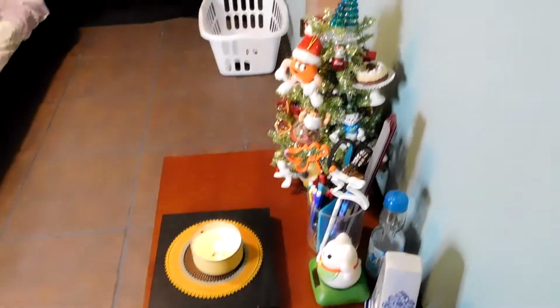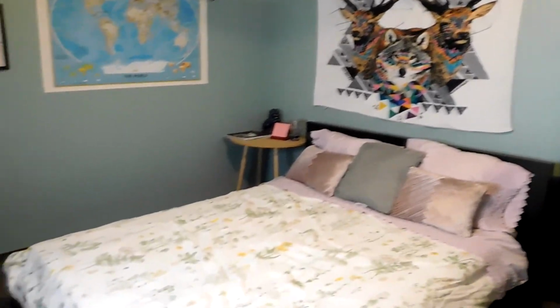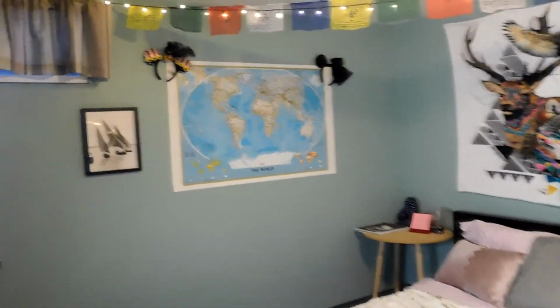Whatever. Apologies for this terrible transition, but we are actually in my bedroom now. My bedroom is probably my least favorite part of my apartment. I don't really like how it's decorated, but it's just a hodgepodge of extra things that I've had, and I don't really want to give away, but it doesn't really match my style anymore. But here's this nightstand that came with the apartment.